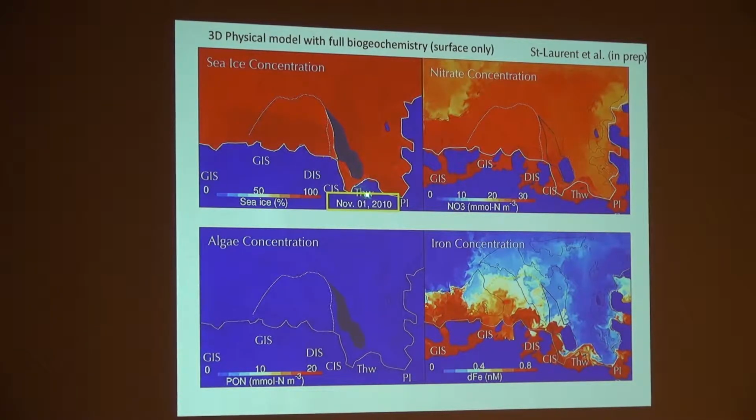All red is 100% sea ice. The blue is the continent, so there's no sea ice there. Here's nitrate concentration, so you'll see the drawdown of nitrate. By the way, this blob that you see here is that big iceberg with all the fast ice making the barrier between this polynya and that polynya. That's actually part of the reason there is a polynya there, because of the way that interacts with the physics.